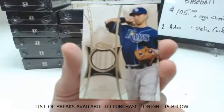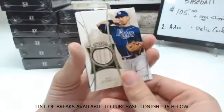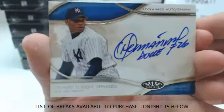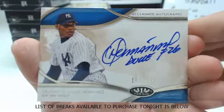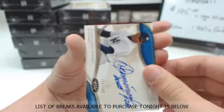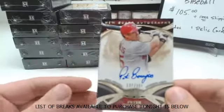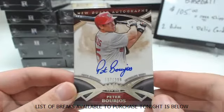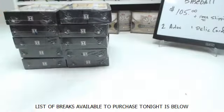Ben Zobrist, bat card, 300 of 399 for the Tampa Bay Rays. First autograph of the break going to the New York Yankees, El Duque Hernandez. Ooh. 151 of 299. Great penmanship on that autograph. I like the inscription. Yeah, El Duque was hot. And New Guard autographs for the St. Louis Cardinals, Pedro Borbon, 137 of 399. First box over.